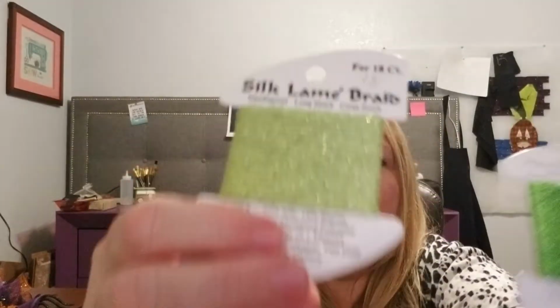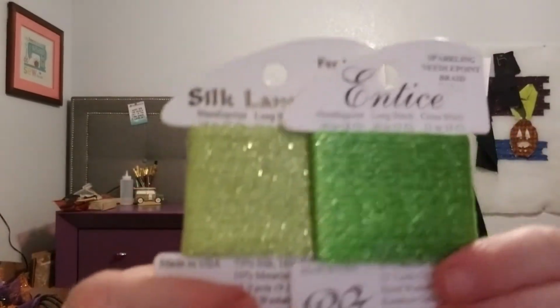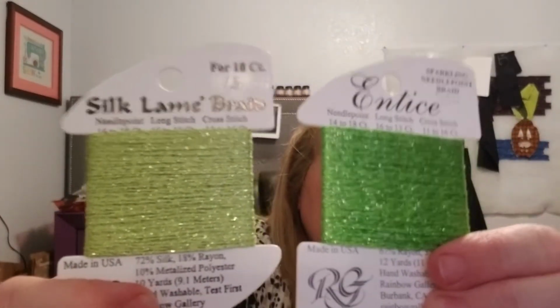Let me get a couple of those out for you so you see what those look like. I absolutely love them. They're easy to work with and just very, very luxurious. So we have Entice and Silk Lame.